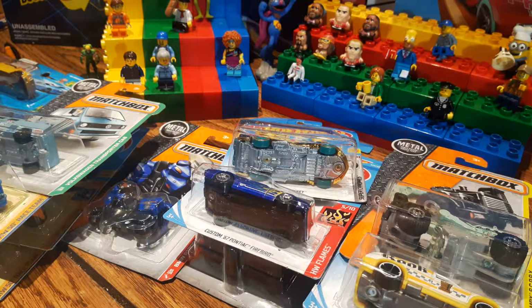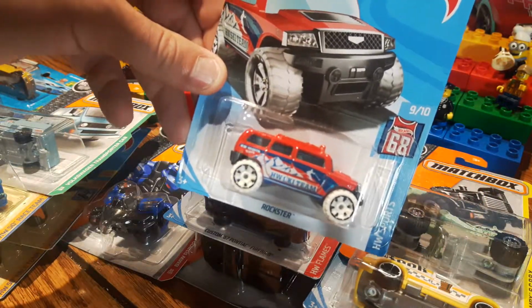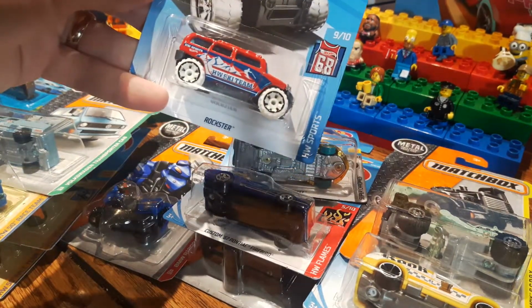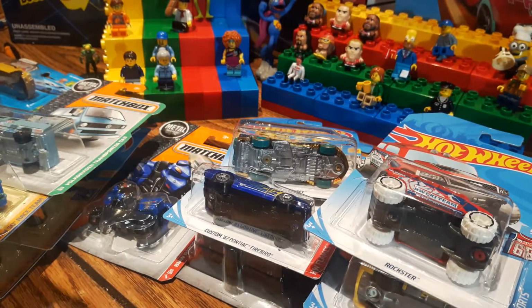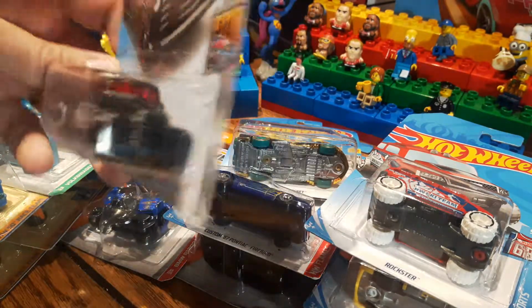Next up, we've got the Rockster. HW Ski Team. Man, they really pull at strings, eh? Every little sport. It's just a Hummer. It's got snow tires on it. Got to get my snow tires on very shortly. Got a 52 Chevy. I love the matte black. Seems to be the hot color.